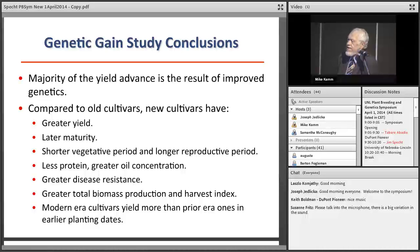Greater disease resistance, I didn't talk about that, but there's another paper coming out that isolated the ones that were resistant to certain diseases versus non-resistant. Greater total biomass. And the first example of synergism between breeding and agronomics right down there when it comes to planting date.